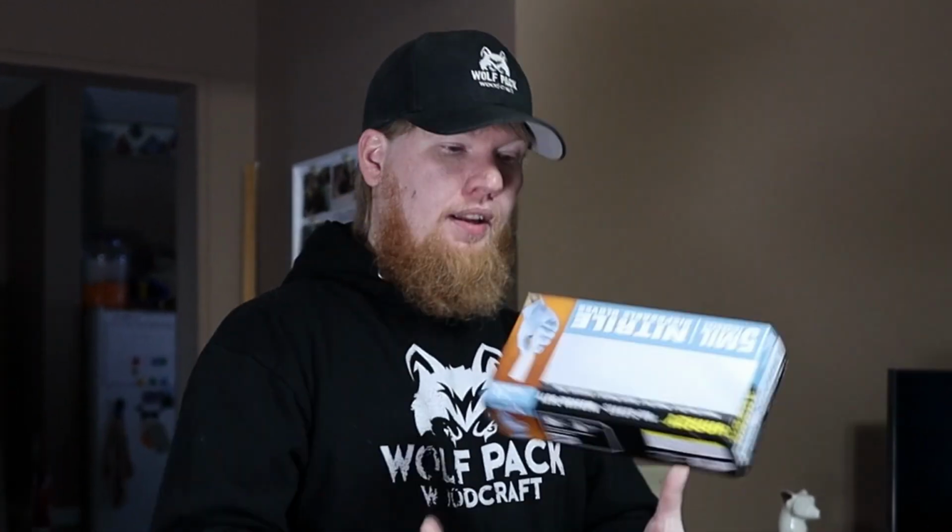Next, gloves. These gloves, I use these for everything. I use them for cleaning up messes. I use them for changing my own oil. I use them all the time. If I'm going to be doing anything that my hands can get nasty, dirty, I'll put gloves on.